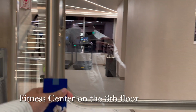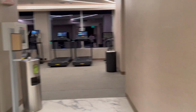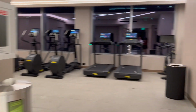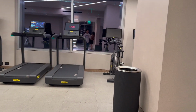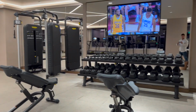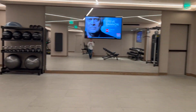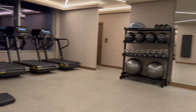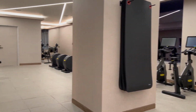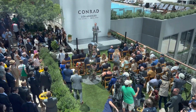The fitness center is located on the 8th floor and is a large space with lots of different equipment. During our stay, they had the official ribbon cutting ceremony and we snuck a peek from an 11th floor window.